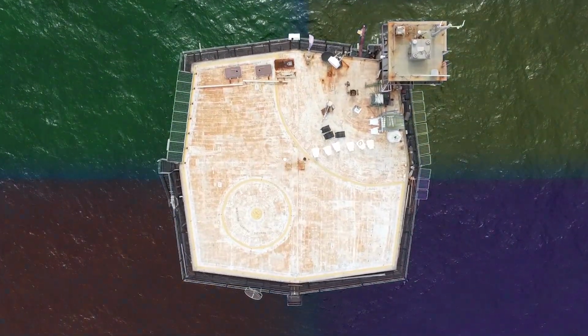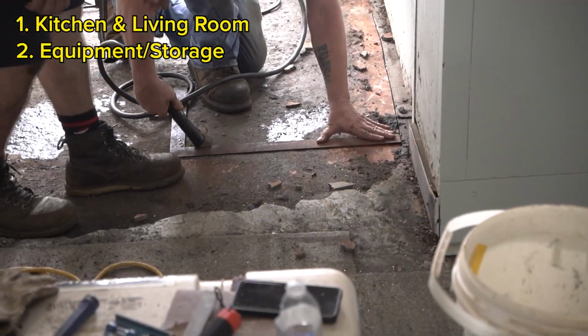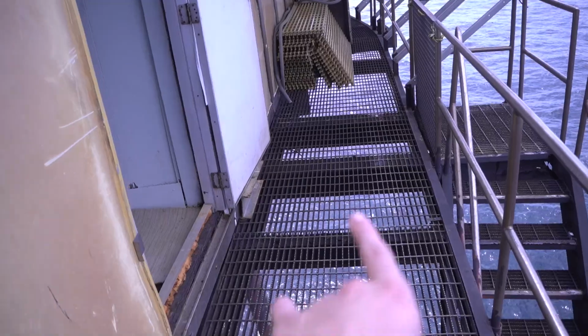The hotel is split into 4 parts, with the kitchen and living room being in one section, the equipment and storage in another section, and then 2 sections for bedrooms. You can see places like this. There's this really rusty, broken support right there. So then they just put a new one right next to it. And I think that's what they're doing over here.